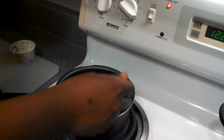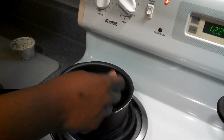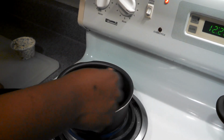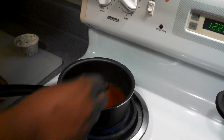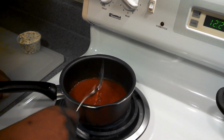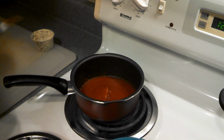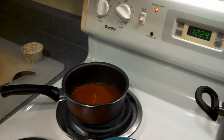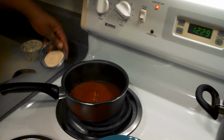Now normally when you add butter to a sauce, you would turn off the heat, but since it's partially frozen, we're going to leave the heat on. While that's warming up, I'm going to get our powdered Parmesan cheese ready.